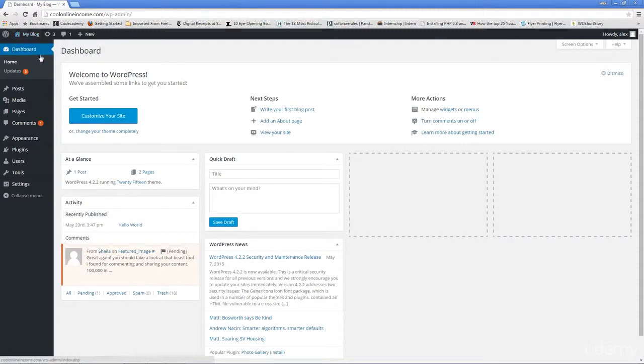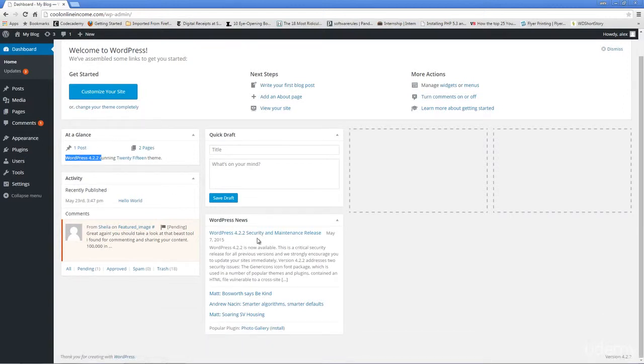You'll see the dashboard. The dashboard is simply a way of looking at your website at a glance, sort of. Down here you can see I have my WordPress 4.2.2. That's the version of WordPress I'm running, and it has the 2015 theme currently installed. I have one post and I have 2 pages, and there's some other news from the WordPress community. I have a new comment on my post. This is obviously a spam message. I can already see it's a spam message.